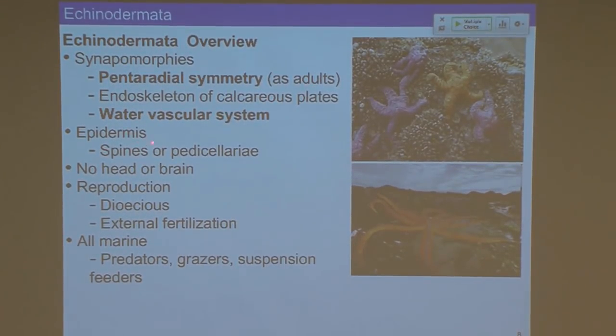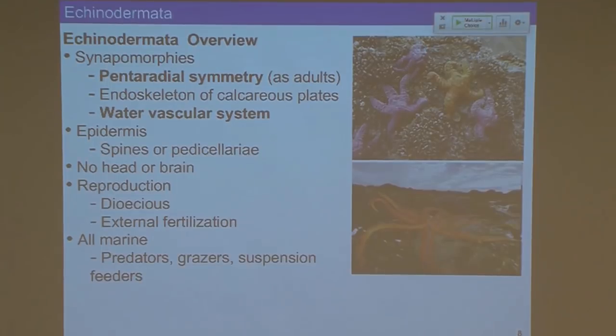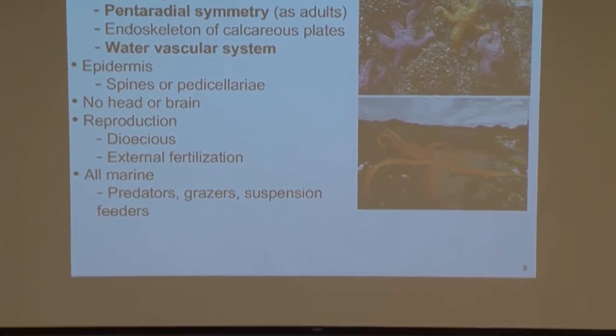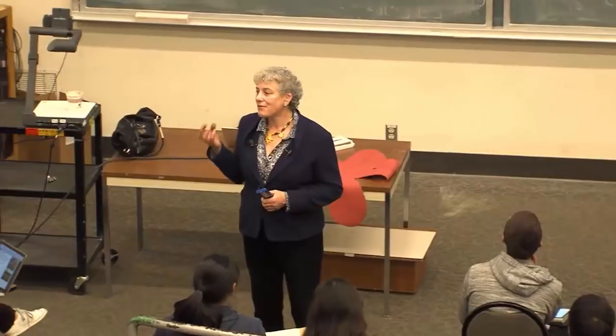In the epidermis, they have spines or pedicellariae, our little 2 or 3-jawed pincers. Did you see those in the lab? On the skin of them at all? Anybody see them? No? If you take a sea star and put it under a dissecting scope and come in close, you can see tiny little 2-jawed pincers all over the surface, and those are what the pedicellariae are. And their function is to clean the surface.